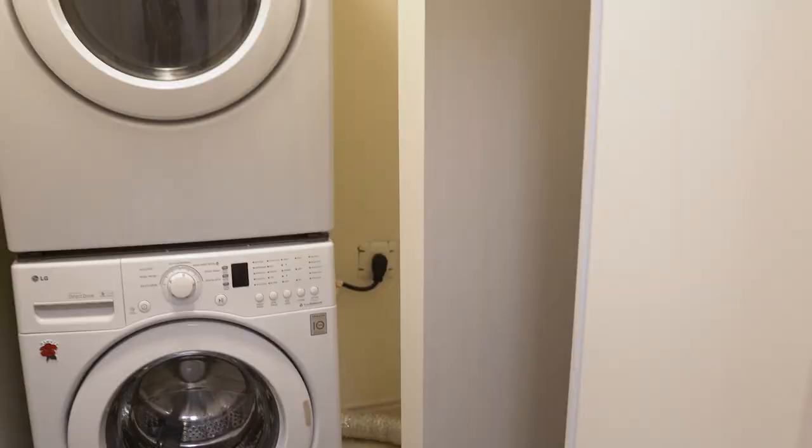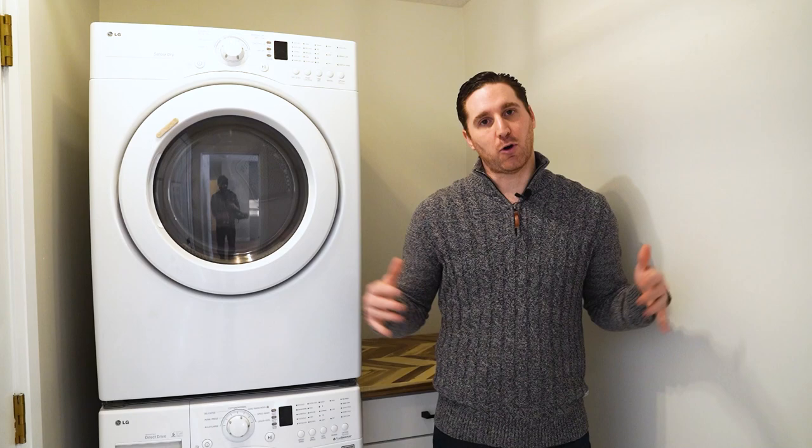Okay, so now we're in the laundry room here, which does also serve as an entrance from the garage. I am currently standing right where there was a wall previously. So what we did is we took out that wall to open up this space a little bit more. And again, lighting to match the rest of the home.